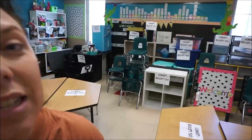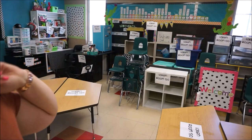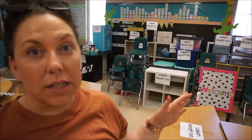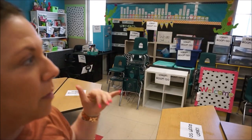So now I'm gonna move on over to that side, where I put all of my furniture. I'm gonna move all of my furniture away, take all of that down, and then just see if I can put up the rest of my bulletin boards that were on the back wall, because now the back wall is gonna be my focus wall. So yes.